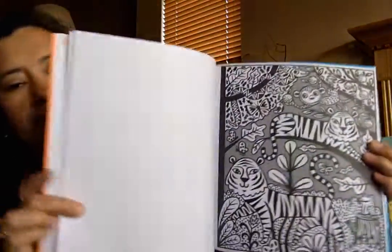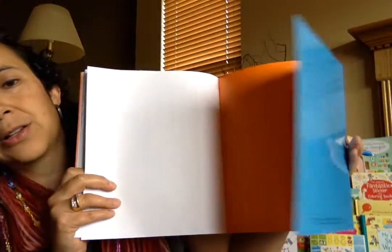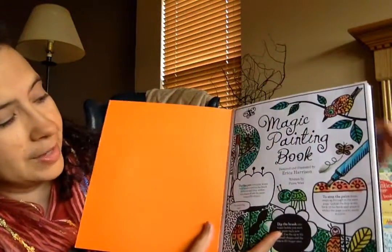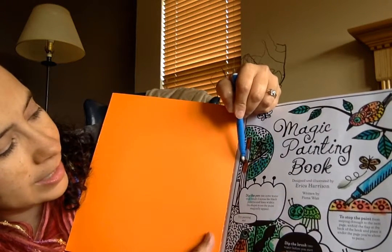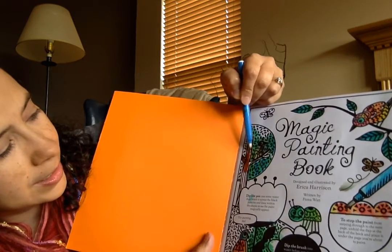So you can see some very detailed black and white scenes come in the book, and then it has this little sheet to put in between each picture as you're doing it. But I'll show you my sample page in the front that I'm working on here, and you just use the marker to color over the black and white part like that, kind of gently, and it will fill it in with the color that's hidden in the black part.